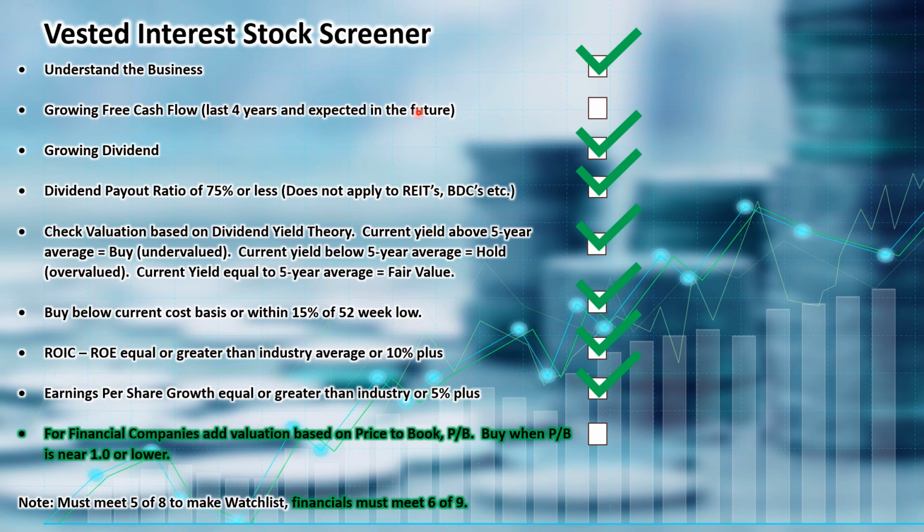Growing free cash flow the last 4 years, no. It was a little bit up and down. Definitely a decrease from 2022 to 2023. Growing dividend, yes. I know it says negative growth, but that's being thrown off by the one special dividend it looks like they paid last year. Dividend payout ratio is under 75%. Looks like about around 40%.